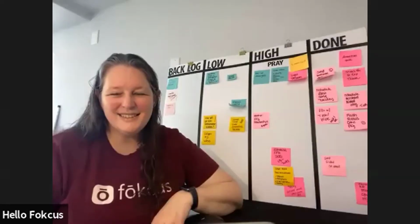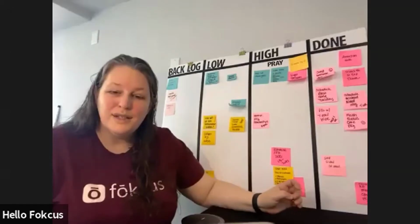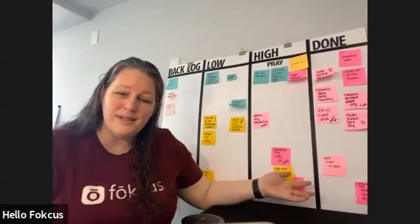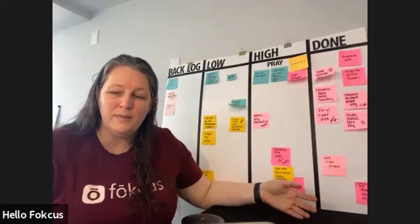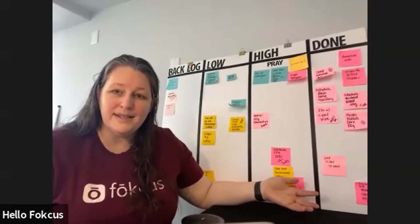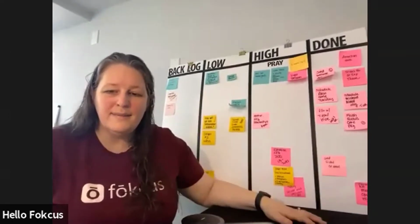Quick question on the board. I love this process. Is it advisable to put the color codes by department or task or person? I don't know if I missed what the color code was. Oh yeah, we actually did it by department. We had a main person who was the head of each department: one person for sales and business development, one for operations, and one for research.